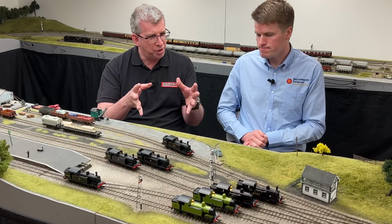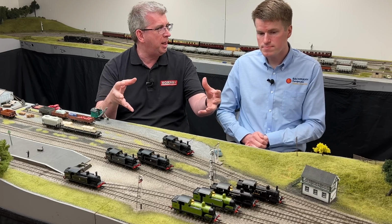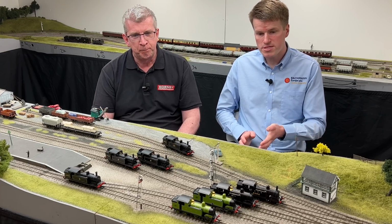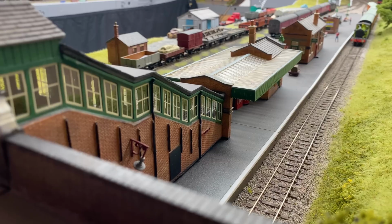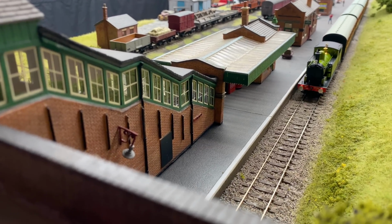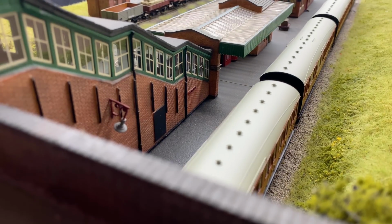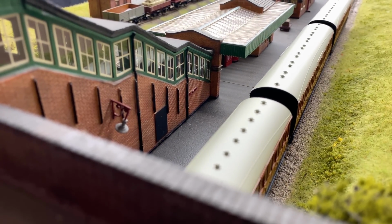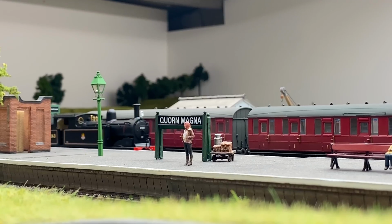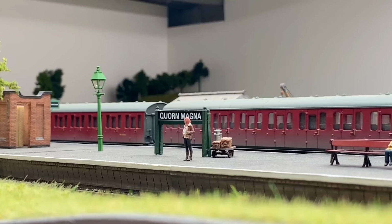So talk us through some of the detail variations we've got here, because there's a bewildering array of differences between the models. There certainly is. If we start at the front of the locomotives, we'll see that some have got the push-pull gear. That's evident by the extra equipment on the front of the buffer beam. And we've got different smokebox door handles. We've got a round handle and the dart as we know it. So there's two options there.